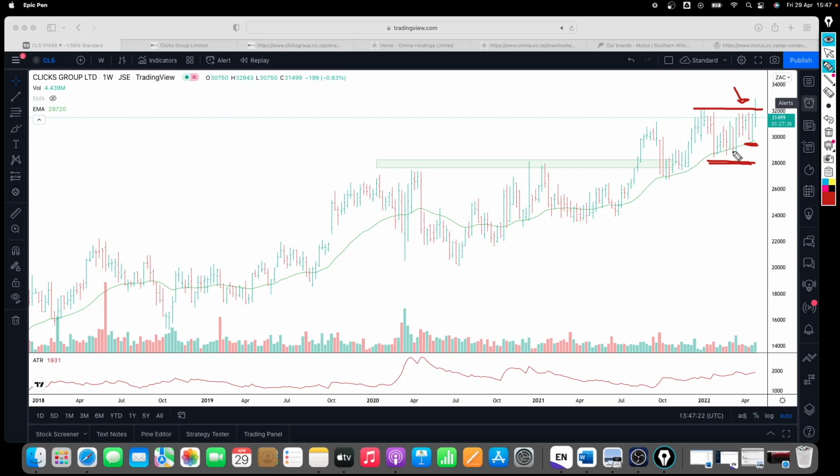Remember, whenever you are using position sizing, you can either buy more shares, but if you buy more shares, it means that you need to have a tight stop loss. But if you have a wider stop loss, it simply means that you have to buy fewer shares. So make sure that you manage risk accordingly. So that is the plan for buying Clicks. I will have a buy stop order somewhere around 322, and then I will have a stop loss somewhere around 255, because there is no guarantee in the market. The share price can just break lower, and then you end up being stopped.